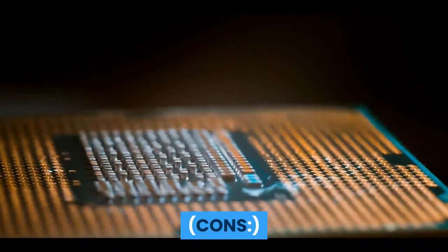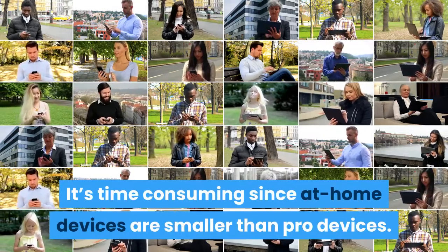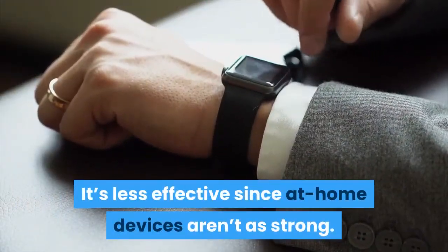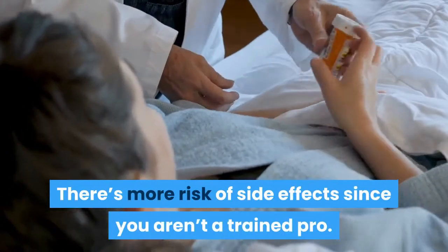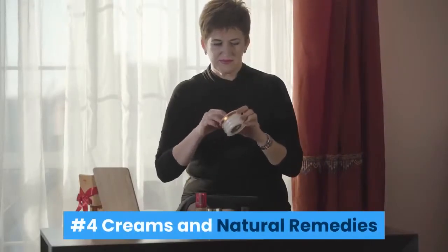Cons. It's time-consuming since at-home devices are smaller than pro devices. It's less effective since at-home devices aren't as strong. It's hard to treat certain areas, like the back, when you're treating yourself. There's more risk of side effects since you aren't a trained pro. The devices can be painful to use. Number 4. Creams and natural remedies.